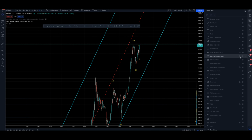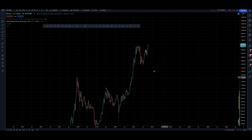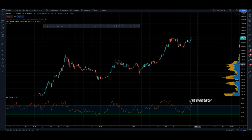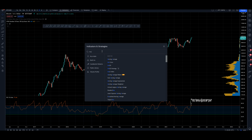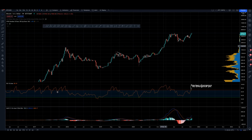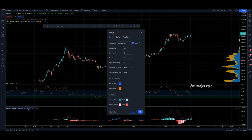Turn off this uber bullish macro count, and we're just going to come in now and look at the basic technical analysis. So we're going to bring up our... and why is this down here? And where's my MACD gone? Alright, I don't know what's happened there. Let's bring it back up. Oh, you are joking. It has reset my settings. Now, why on earth has it done that?